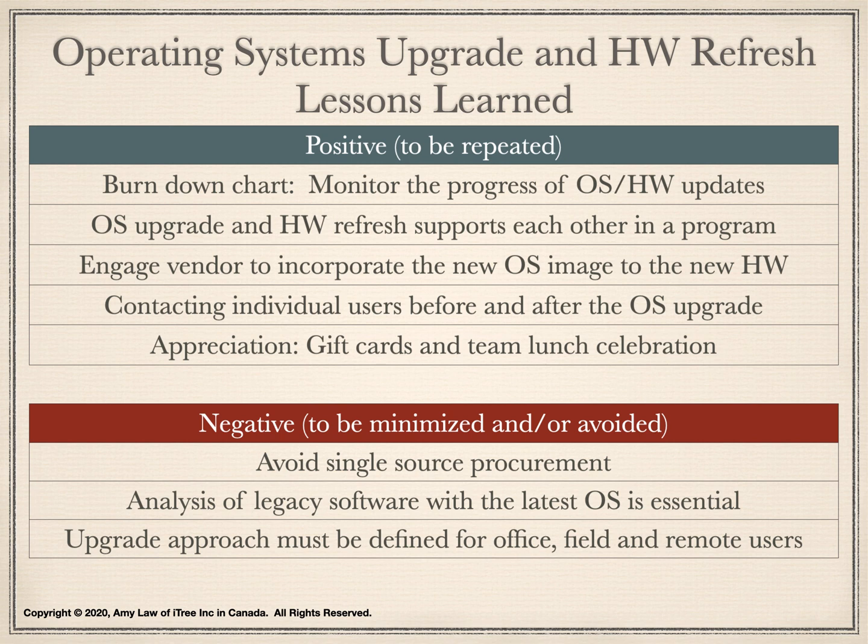We leveraged a summer student to contact users individually about the upcoming operating system upgrade and procedure to back up their files. This included a phone call to the users before the upgrade and an email to follow up after the upgrade. Since some of the users were not familiar with the procedure, the additional communications helped the users with a peace of mind.